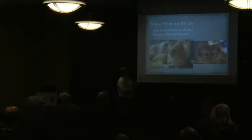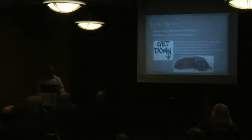And again, both of these cats are now gone, unfortunately. They passed away last year, but they were very, very expressive while we had them. So the cats we have now are not very expressive. All right.